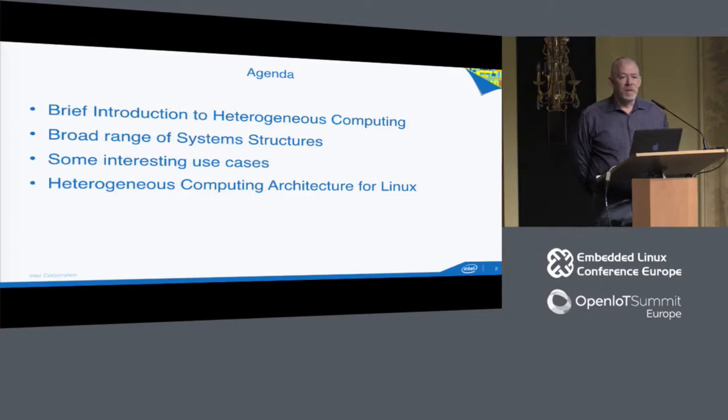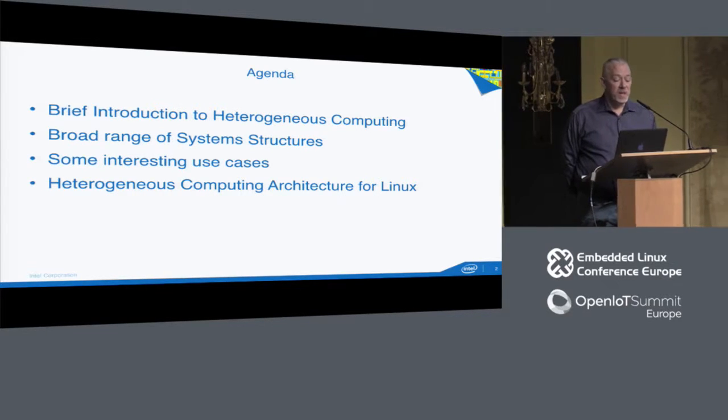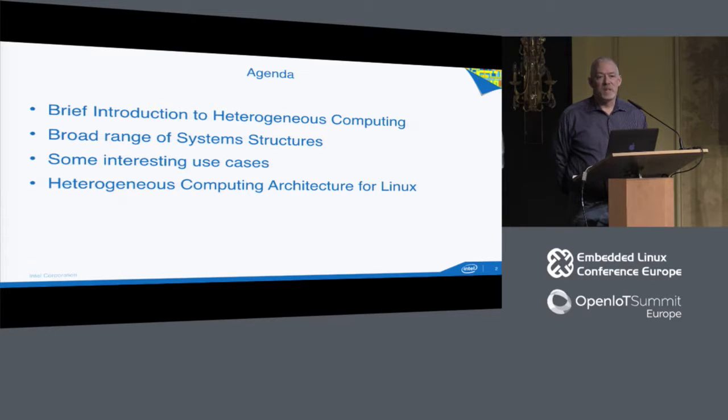So today we're going to give a brief introduction to heterogeneous computing. We'll cover a range of system structures that we think need to be supported, some interesting use cases, and then we'll present what we consider to be a proposal at this point in time for a heterogeneous computing architecture for Linux. This is not anywhere final, it's just something that we're thinking through, and we'd like to get your feedback if we could at some point.